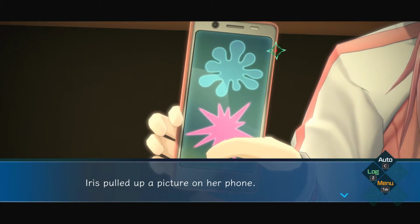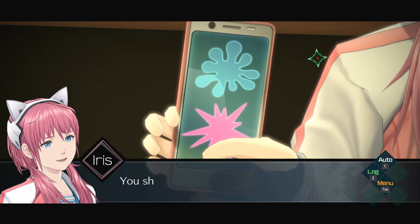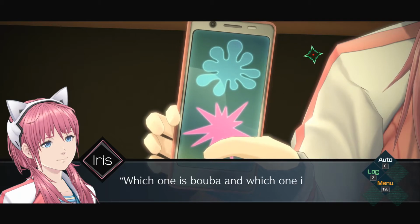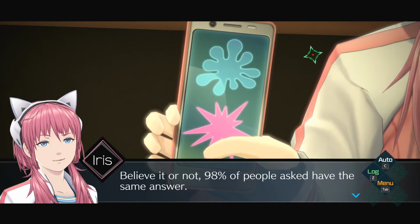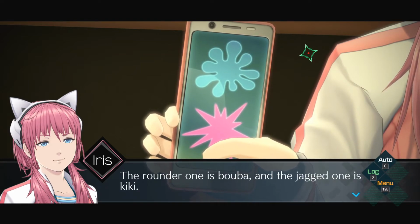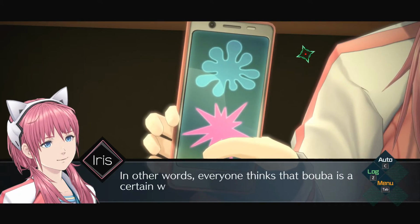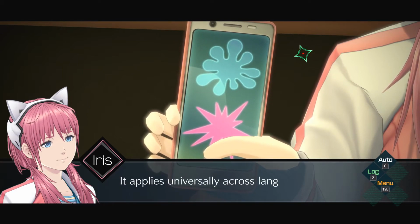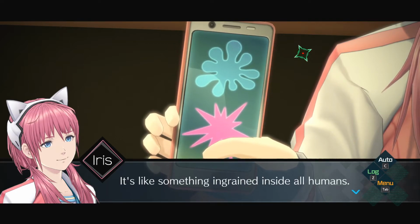Iris pulled up a picture on her phone. There's a famous experiment regarding this picture. You show this image to people around the world and ask a question. Which one is Booba and which one is Kiki? Believe it or not, 98% of people asked have the same answer. The rounder one is Booba, and the jagged one is Kiki. Isn't that weird? In other words, everyone thinks that Booba is a certain way and Kiki is the other. It applies universally across languages and cultures. It's like something ingrained inside all humans.